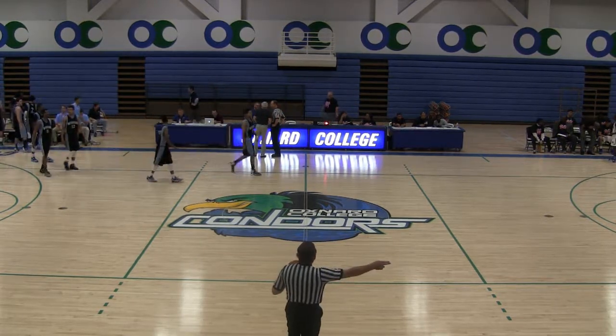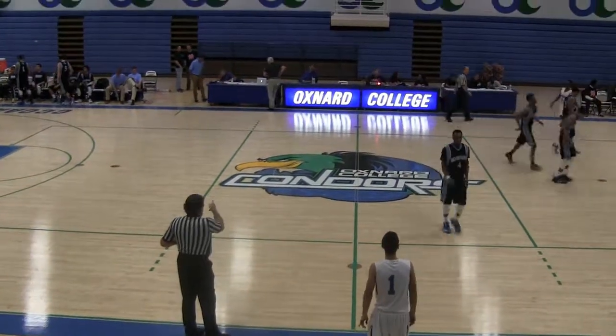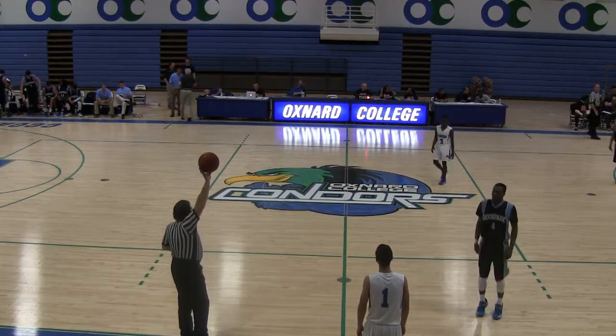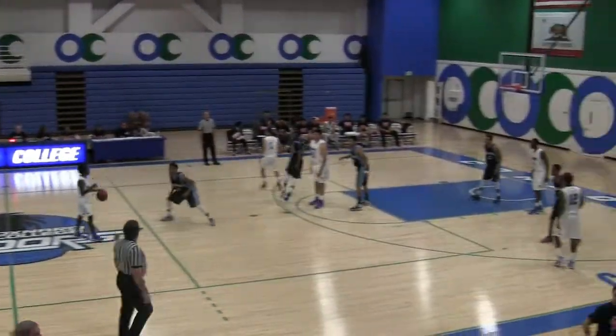57-34. One of the big terrors for the Raiders was number 4 Joshua Brooks, along with the three-point shooting of Larry Bush. It was the Killer Bees who really put a sting into the Condors as we start the second half of action. The Condors will be going right to left this time.